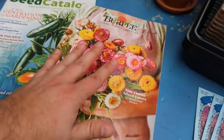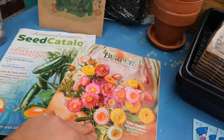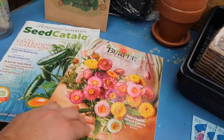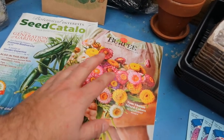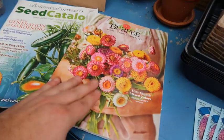It just has a good selection of their most popular seeds, but then they also have an annual catalog that I think is like $14, but it's their whole seed catalog at Baker Creek, and it shows you all of their heirloom varieties and everything that they have to offer. But for your basic day-to-day gardening, these little catalogs are really great.